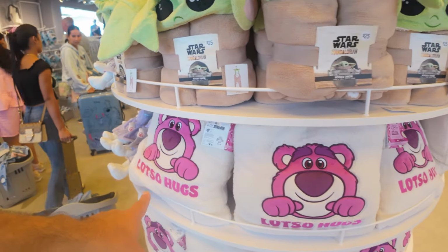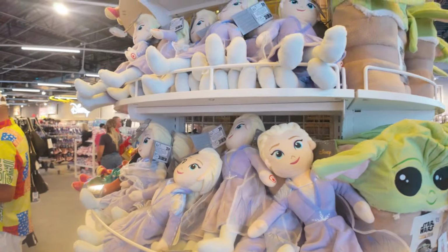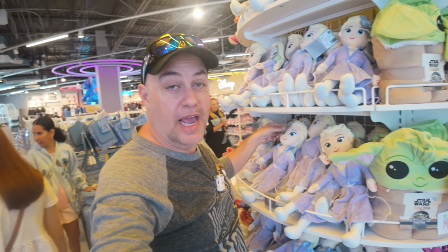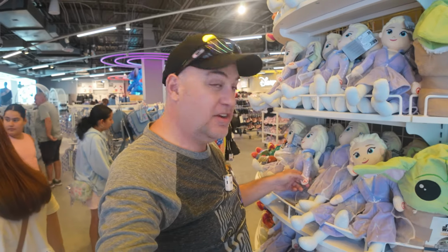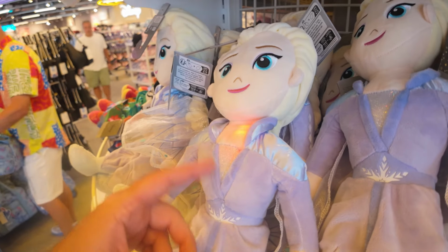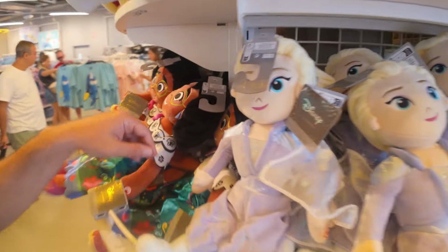Those are $15. What else is up here? What other plushes? We have Elsa plushes. The interesting thing is all of the Primark plushes, I've talked about this before. I don't know if it's a European thing, but all of the Primark plushes have little red lights in them. See the little red light flashing? Little red lights inside of these Primark plushes. But anyway, Elsa is $20.